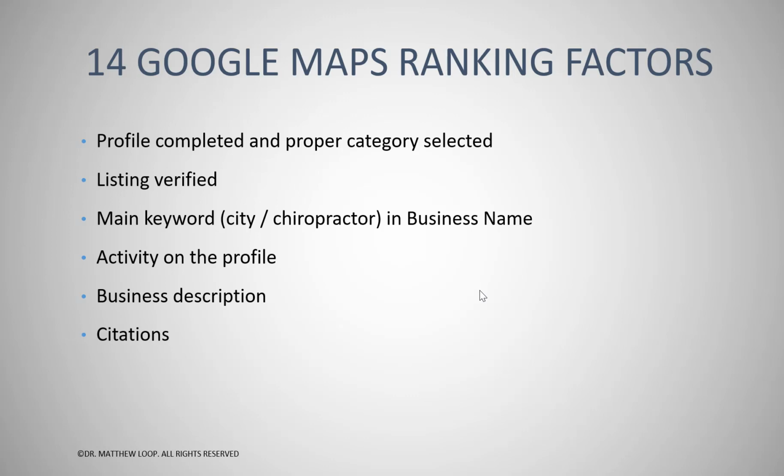Citations are a really big thing in terms of ranking, because this means that if you're cited on more directories online, like Superpages, Health Grades, Yelp, Google My Business, all these different citation directories, these places where you can list your practice, if you're cited on dozens of them, that is good. Those are votes in your favor. It makes you look more legitimate.